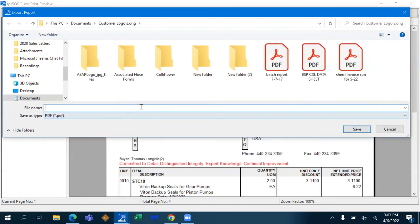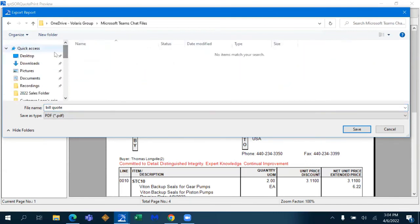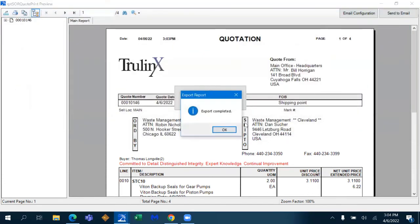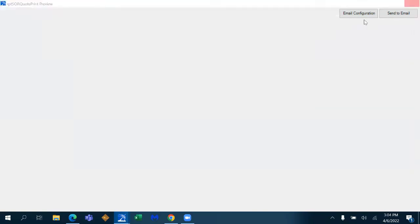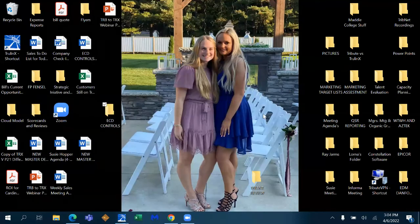So let's quote my desktop so I can find it. Whoops. So I'm just going to show you can do that, and it converts it, and that quickly it's in a PDF I can send to them. So there's all kinds of flexibility there. And that's that. So I only got 11 more minutes.